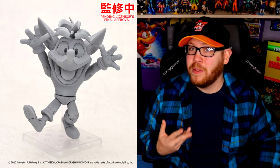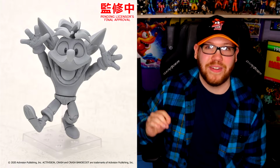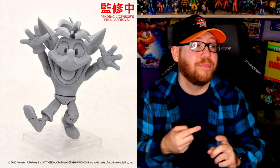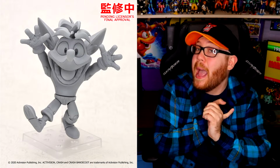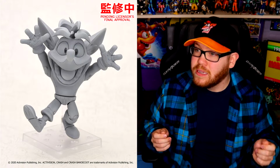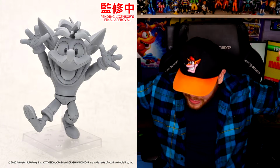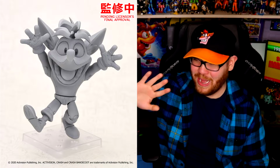And also come with a couple of crates, because Nendoroids are very famous for coming with a great ton of accessories. I'm hoping that we get at least a checkpoint, a standard crate, one with 10 Wumpa fruits in it, and maybe an extra life crate. Also, a Wumpa fruit. We definitely need a couple of Wumpa fruits, maybe a gem or two. Pretty much make it like the old Resource figures back in the day, where it was just jam-packed with a bunch of accessories. But now we're paying $50. Not scalper prices. That's just how much it's gonna be.